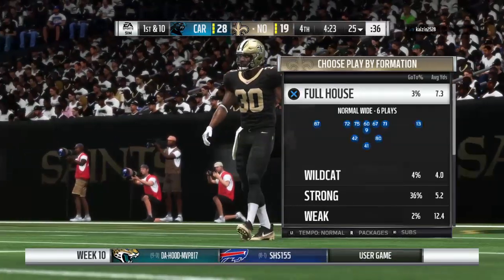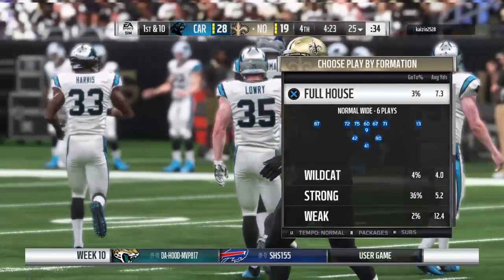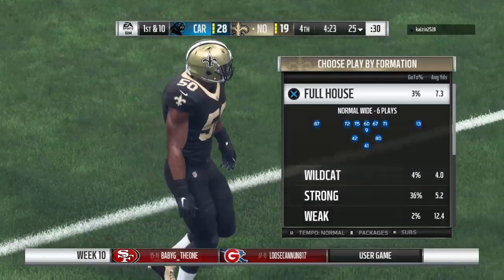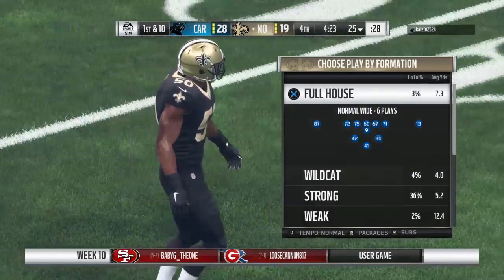Now the Saints offense, they get ready to go back to work here. These guys had to punt their last possession, and that's become too familiar of a refrain. Too many of these drives just wound up going nowhere.